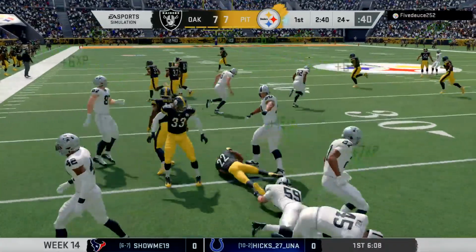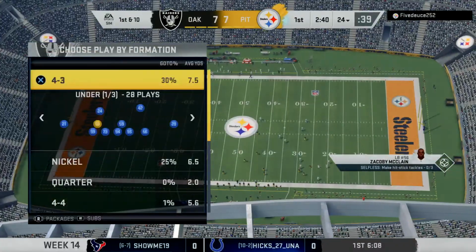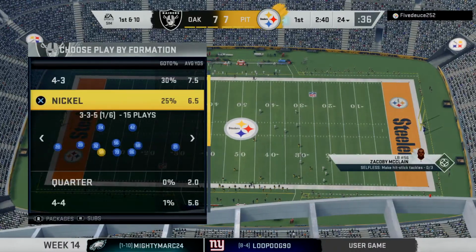They'll bring it back to just about the 25. Call it the 24-yard line. At their own 24-yard line.